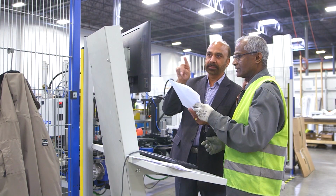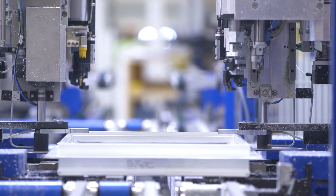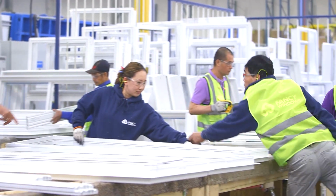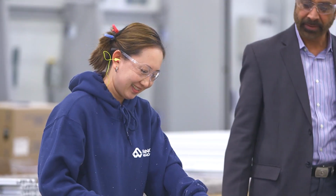a series of knives and blades that will come in and work around the frame so that when you're done, you have a frame that is aesthetically pleasing to the eye. Then we'll take the window over to the hardware section, and depending on what we're building, a slider window or a casement, we'll put the appropriate hardware on.